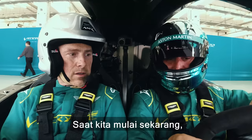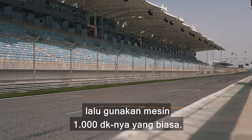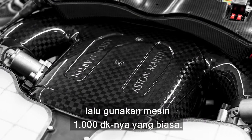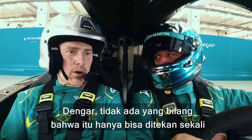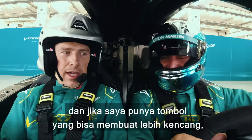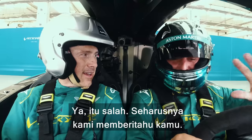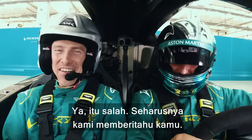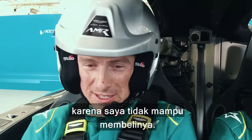So effectively, when we go around now, I'll be doing it once on the main straight, get that power boost, and then using the normal engine, 1,000 horsepower, that's more than enough for the lap. Listen, no one told me that you can only press it once, and if I've got a button that can make it go quicker, I'm going to press it as many times as I possibly can. Yeah, that was our bad. We should have given you the heads up on the ERS button. Okay, so driver error. Sorry about that. I'm glad I didn't break it because I can't afford to buy one.